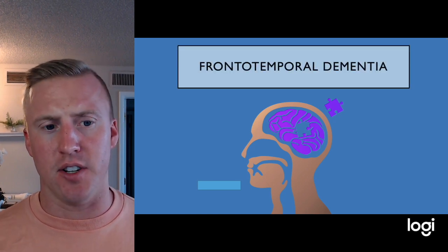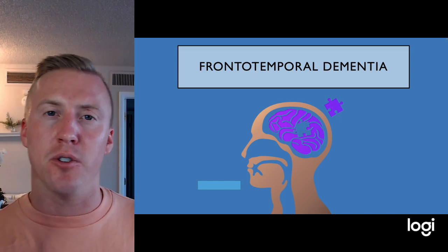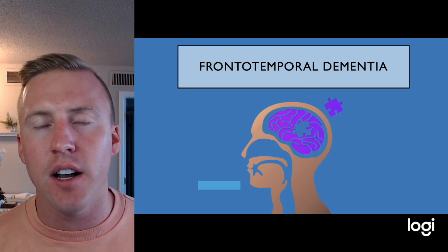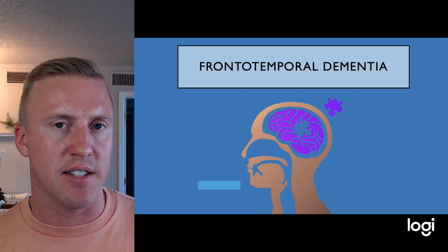Another cause here we see is going to be frontotemporal dementia, which we now call kind of Pick's disease. This is kind of a genetic abnormality where people genetically code those tau proteins, and then we find them in the frontotemporal area. These patients tend to have a lot of language issues, just comprehensive issues, and different kinds of aphasia.